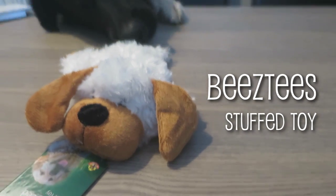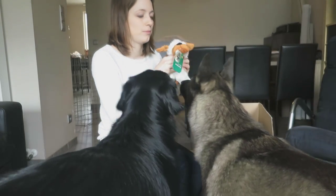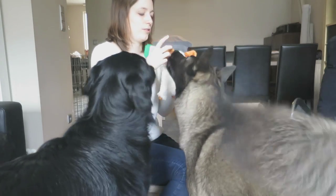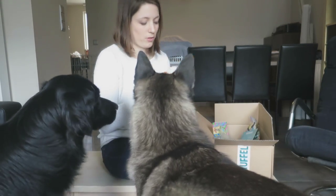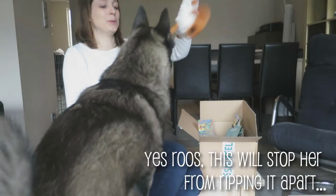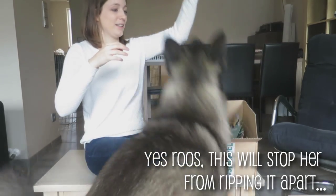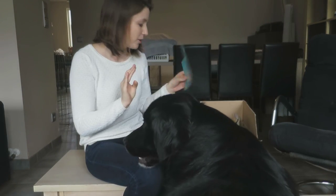Next is Beastie's plush dog plushie. They will rip it apart in about 5 minutes, probably. But my little plushies! Get it! That's it for the card.